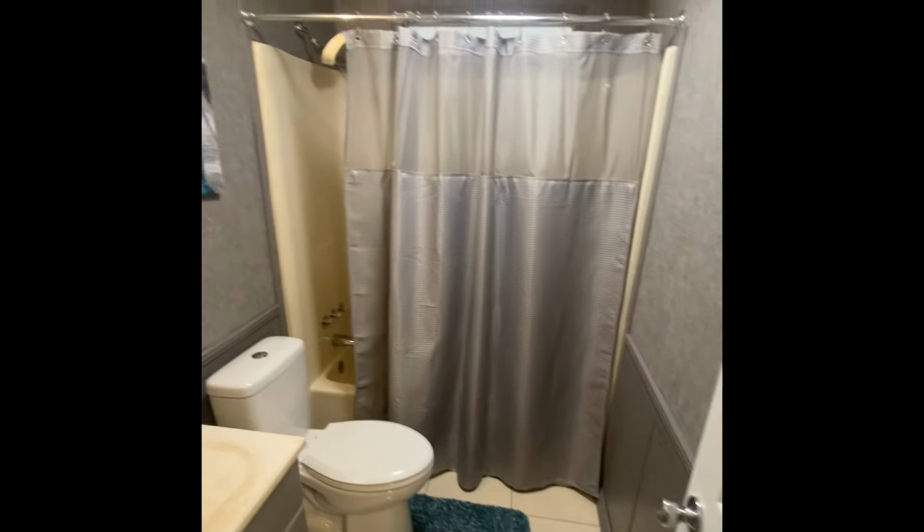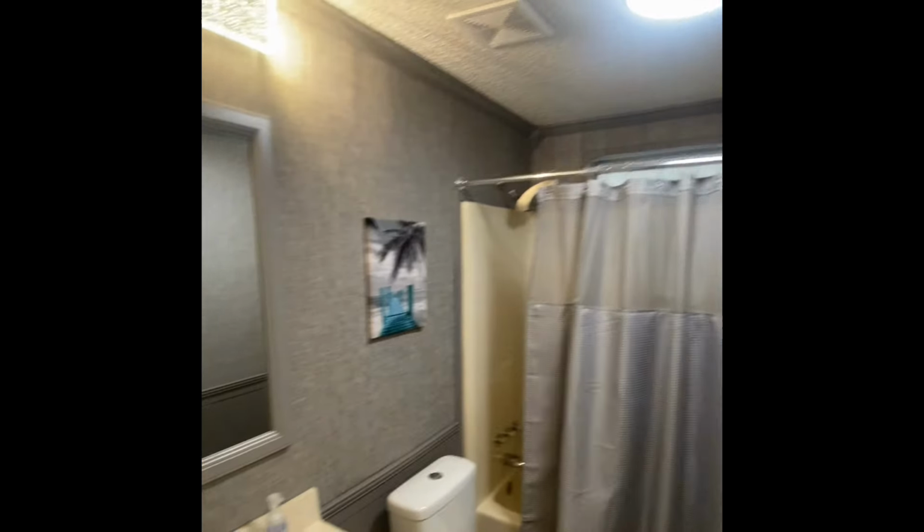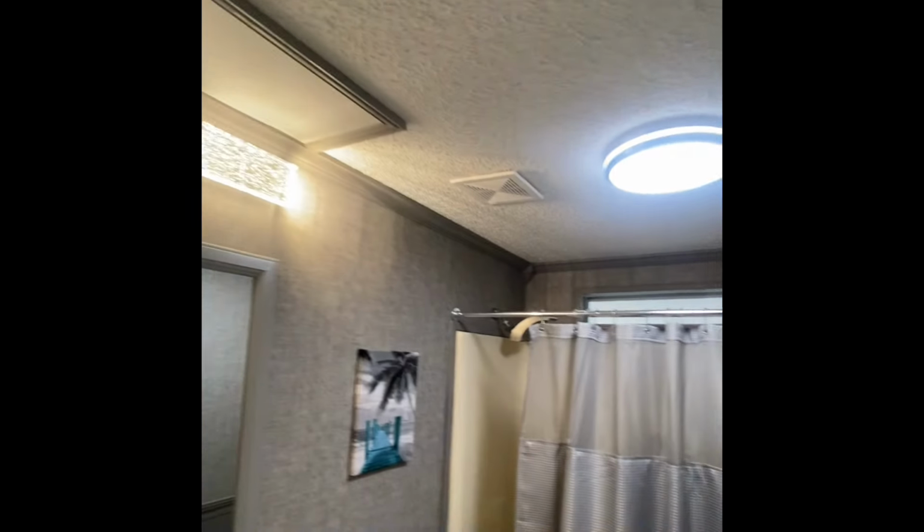Bathroom with a newer toilet. We have a tub shower combo in the back. New lighting fixtures throughout.